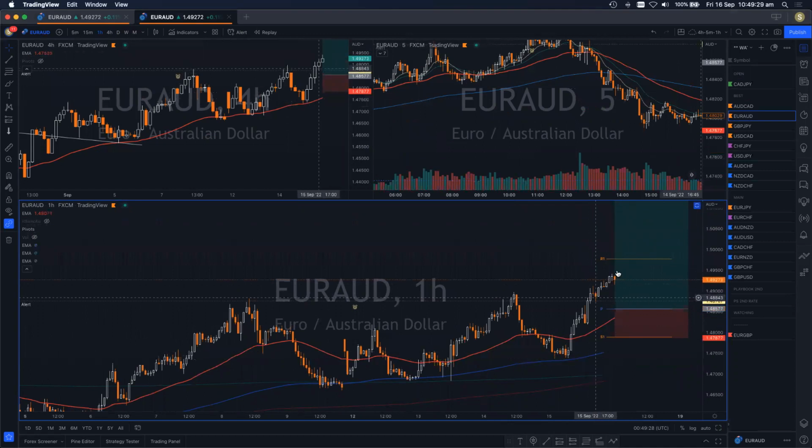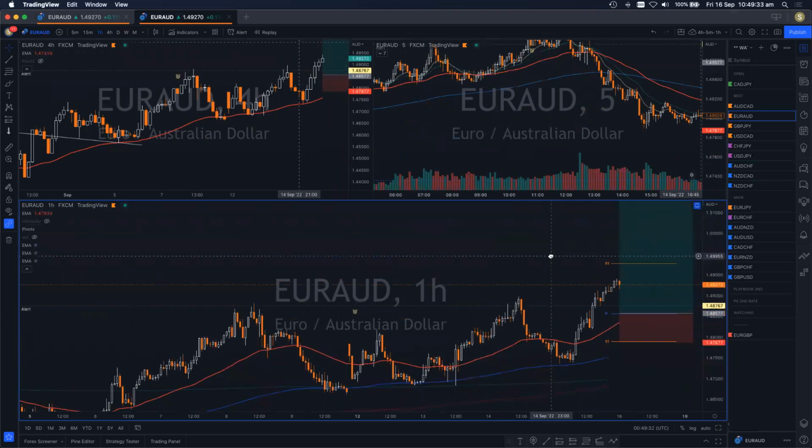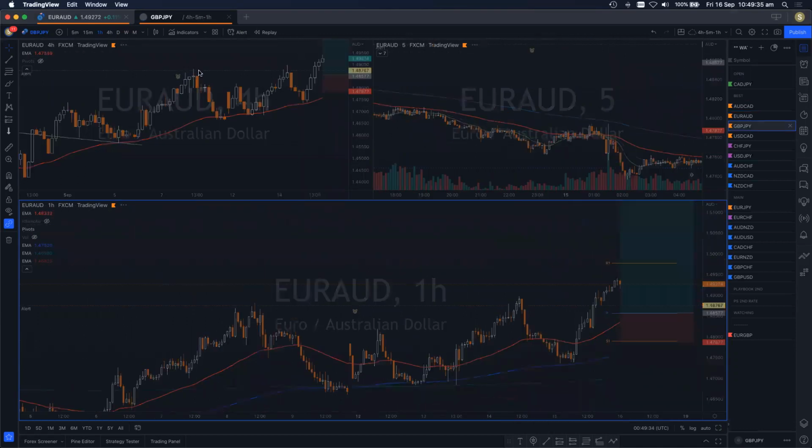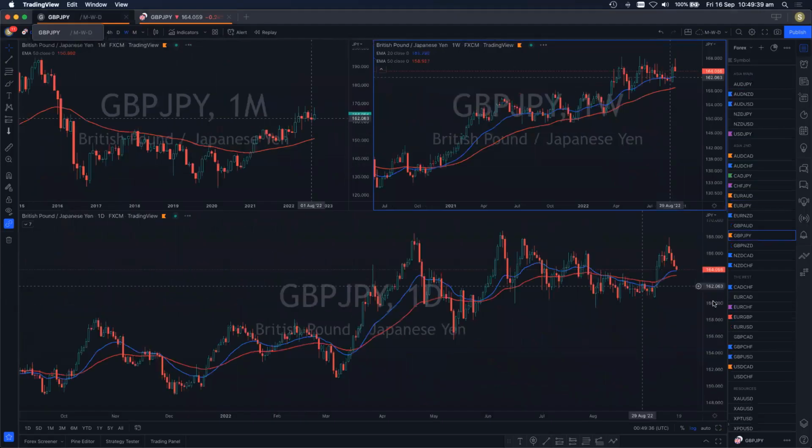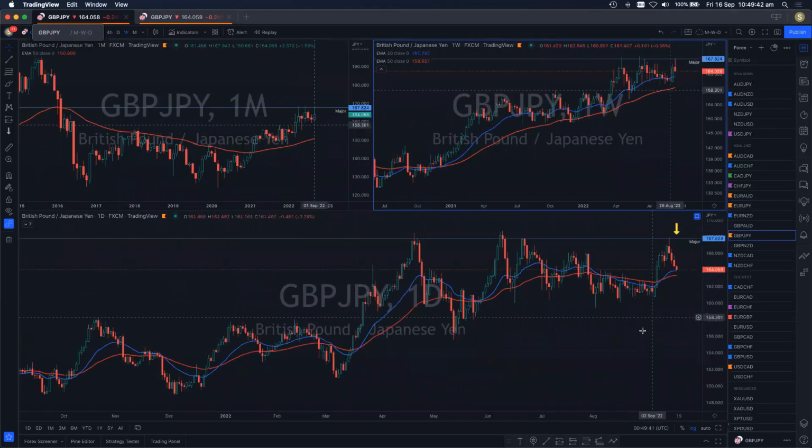So that's something to think about if this does pull back. We'll have to wait and see on that one. Pound yen. This is the only yen pair I can see that I like for a possible trade today. KGN also could pull back, which I'm already in.